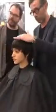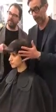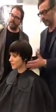Awesome. Let's see where you're going to begin the cut. So we're beginning right in the front, just because that's what's going to be our main impact. Once we take the shape, then we're going to refine all the under part of it.